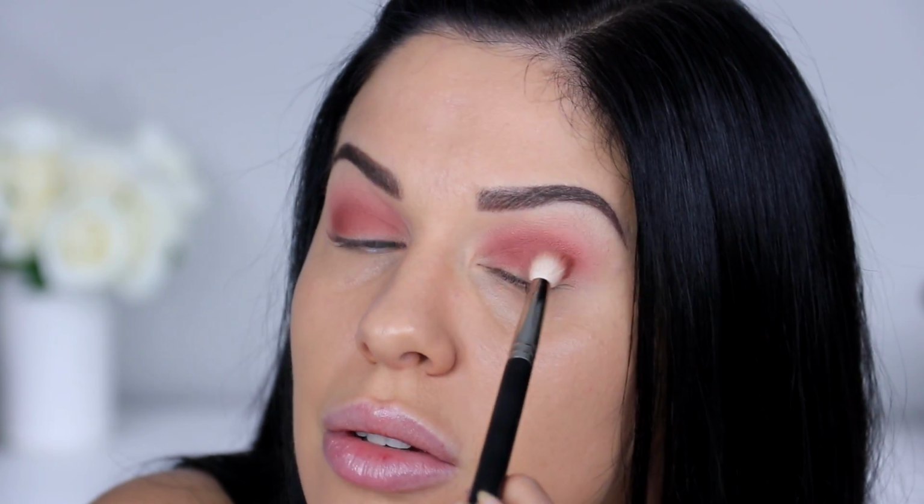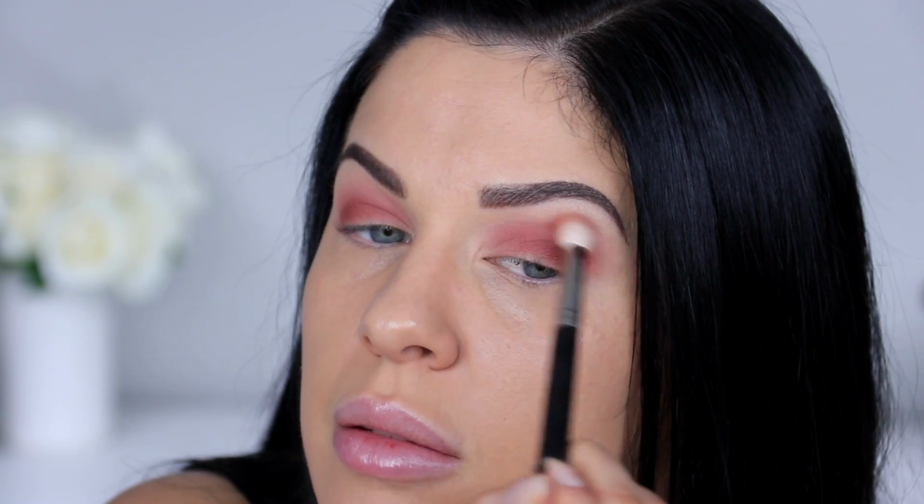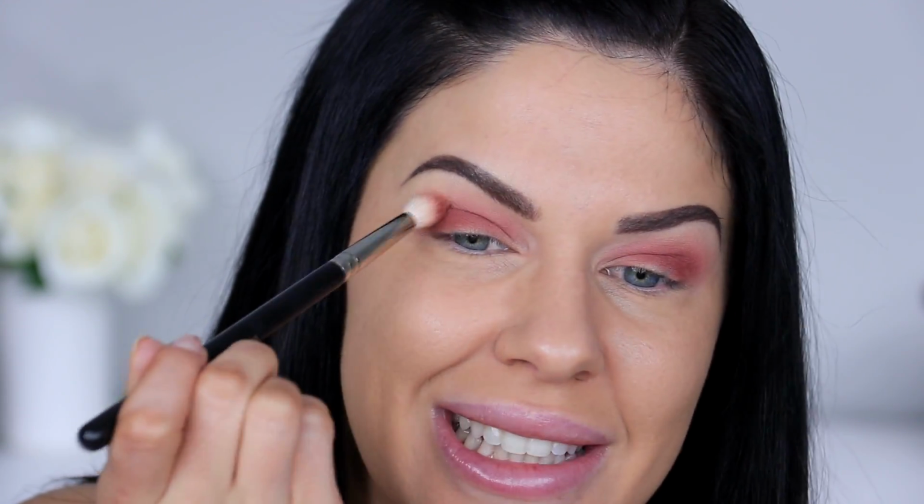Yeah, see, it's very difficult to... Oh no, I feel like I've got to blend and blend and blend and then blend some more. And even after all that, it still can look patchy.